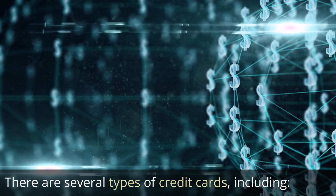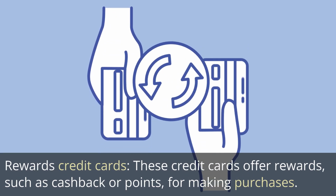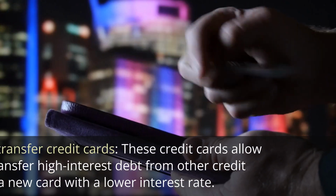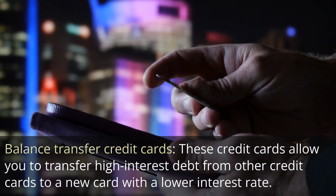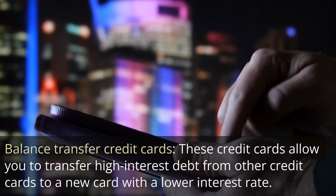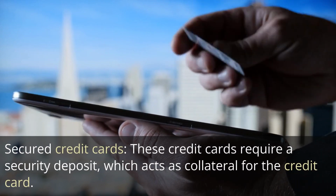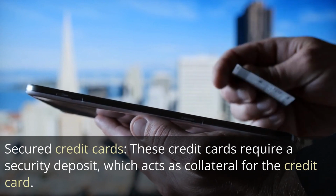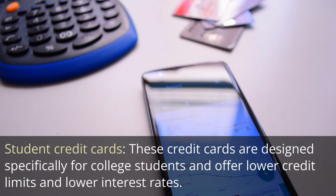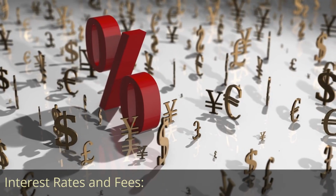Types of credit cards. There are several types of credit cards, including rewards credit cards. These credit cards offer rewards, such as cash back or points, for making purchases. Balance transfer credit cards. These credit cards allow you to transfer high-interest debt from other credit cards to a new card with a lower interest rate. Secured credit cards. These credit cards require a security deposit, which acts as collateral for the credit card. Student credit cards. These credit cards are designed specifically for college students and offer lower credit limits and lower interest rates.